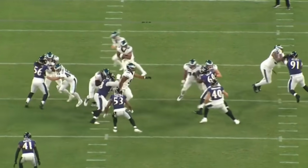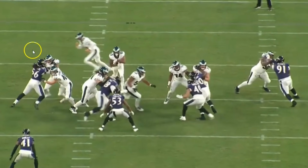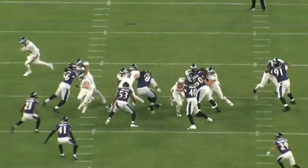And then from there, he's going to go up to number 40. But I don't think that was correct, right? 53 is unblocked. 53 makes the play. At the same time, you can see the double team block here leads up to the safety here. And the way it should have worked is the double team between these two guys should have gone up to number 40. So I think Steen makes a mistake here.